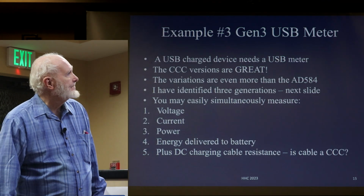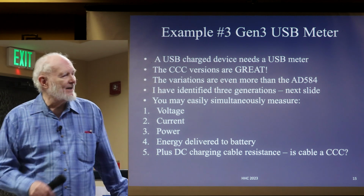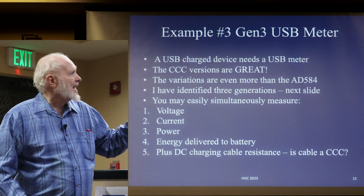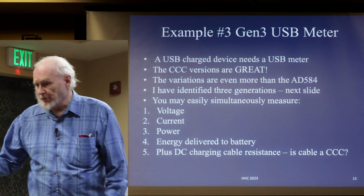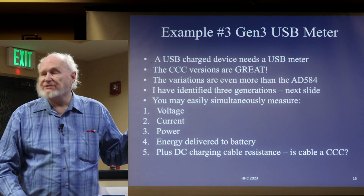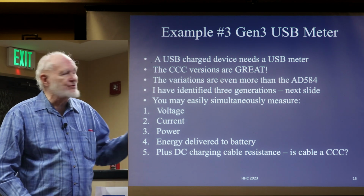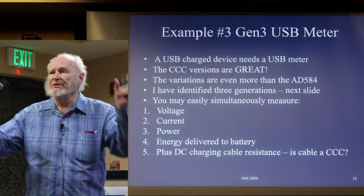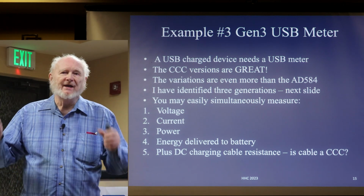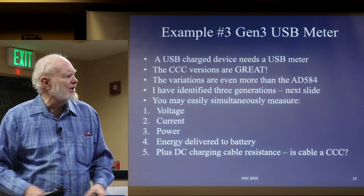Okay, example number 3. Oh, this is good. I think it's important for all of you to know what this is. A USB charged device, all your cell phones, you all have them in this room, needs a USB meter. The CCC versions are great. Now, I won't go into all the details, but this is really a spectacular product. It gives you a lot of confidence, and it's powerful in its use, and it lasts a long time.